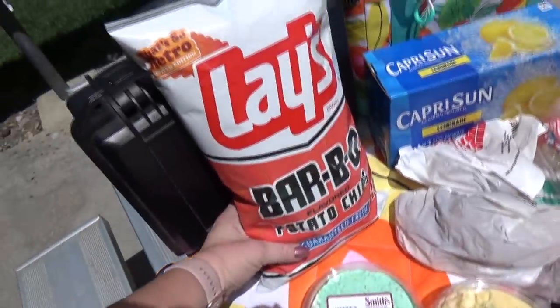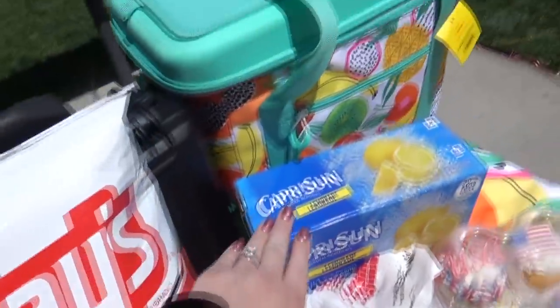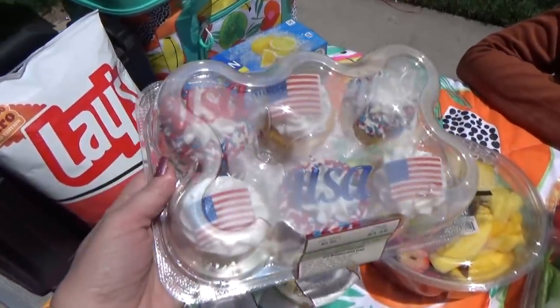I also got this interesting looking retro barbecue chip bag. We got some lemonade and finally some really fun red, white, and blue cupcakes.